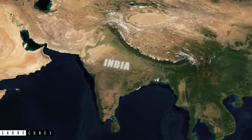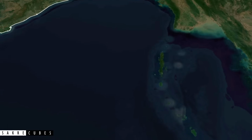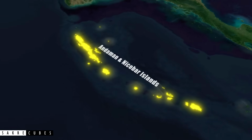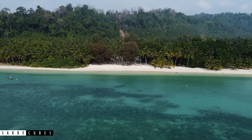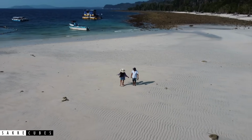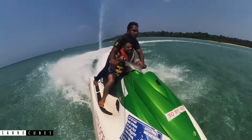When we imagine India, this is probably what comes to our mind. But around 1300 kilometers from mainland India, there is a group of 836 islands which often gets forgotten when it comes to tourism. But let me tell you, this untouched paradise is way more beautiful than what you can imagine. It has white sandy beaches, crystal clear waters, colorful marine life, thrilling adventures, stunning sunsets, and it is an important chapter of our Indian freedom movement.